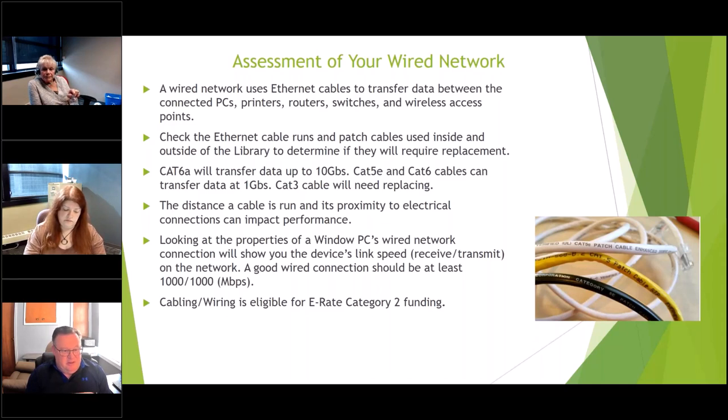If you've got a really long wiring run, maybe you've got a PC way back in a conference room or something that you have hooked up to a television screen and you're not seeing that speed, it could be because the distance is too far, or if it's run through the ceiling and has electrical lights and stuff around it, that can impact performance too over a long distance. Again, any cable or wiring that you want to have rerun through the library or redone is eligible for that Category 2 funding.